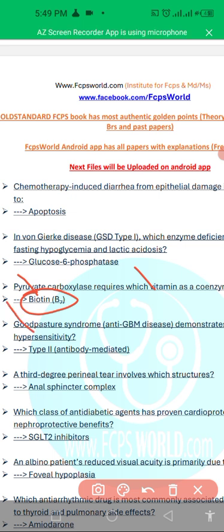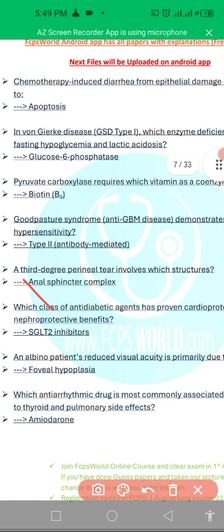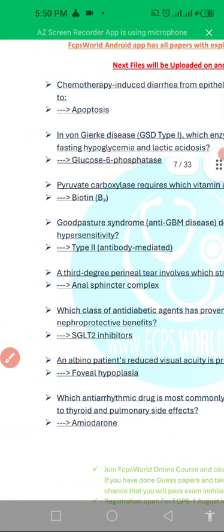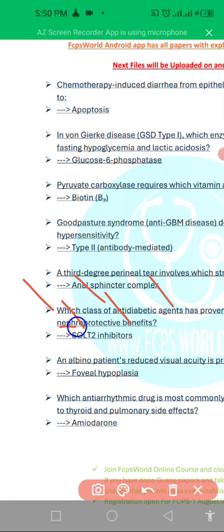Pyruvate carboxylase requires which vitamin or coenzyme? That is biotin. Another one is Goodpasture syndrome. Anti-GBM disease demonstrates which type of hypersensitivity? It is type 2 hypersensitivity. Third degree perineal tear. Which structure is involved? Anal sphincter complex. Which class of antidiabetic drugs has proven cardioprotective and nephroprotective benefits? That is SGLT2 inhibitors.